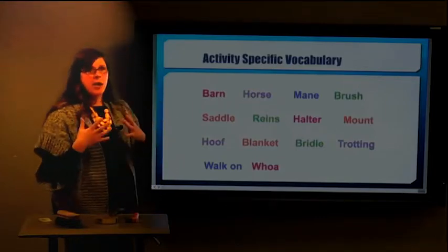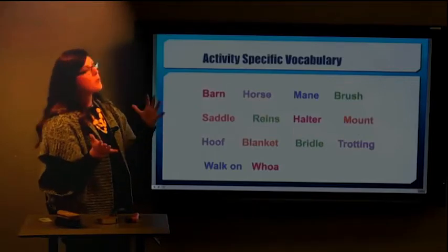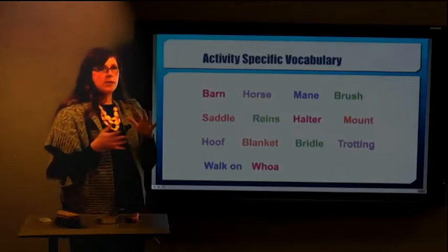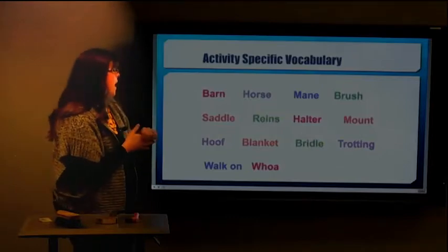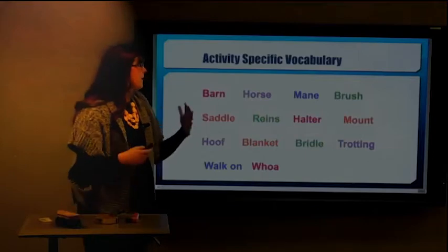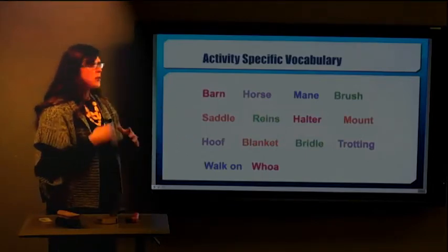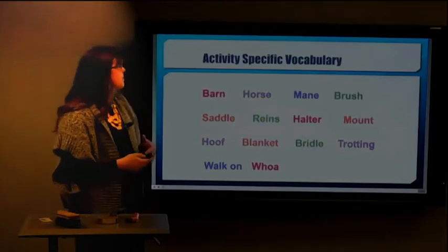Now with technology and cell phones, you could probably easily do something like that, so then the parents could go home and maybe print it off and have something like that. Because vocabulary is really important. Like I said, if they don't know the words, then it's going to be really hard for them to understand anything additional that you want them to do.